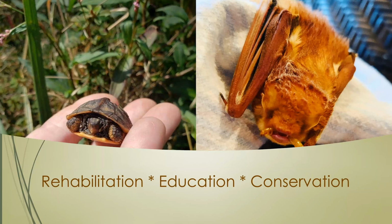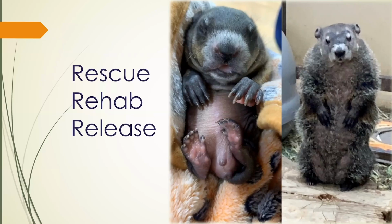And then conservation efforts, let that be in saving an individual animal who can go out and have more babies. This is an example. This hatchling right here was born from turtles that we rehabbed in our outdoor habitat. And then the red bats, we want to make sure that we're saving as many bats as we possibly can, but all wildlife in general. So our goal is always to rescue, rehab, and release back into the wild. And if they can't be released back into the wild, then at least we can end their suffering. They're not out there struggling.